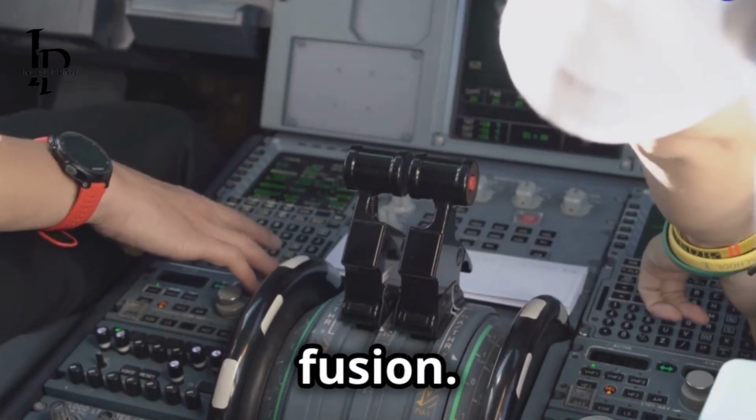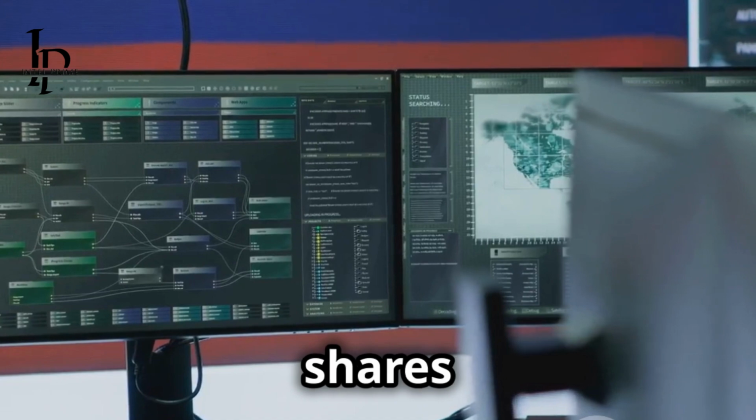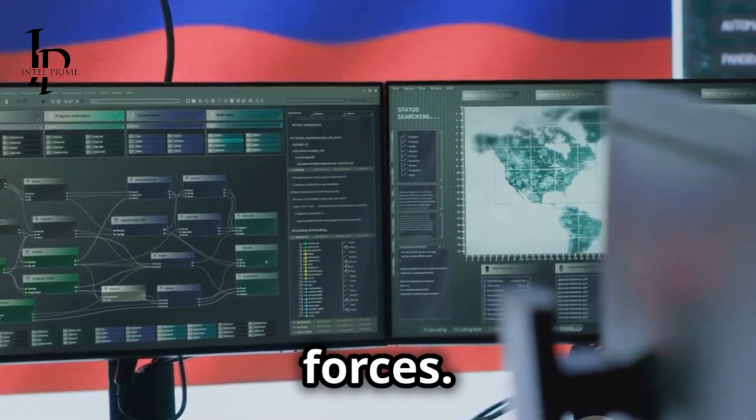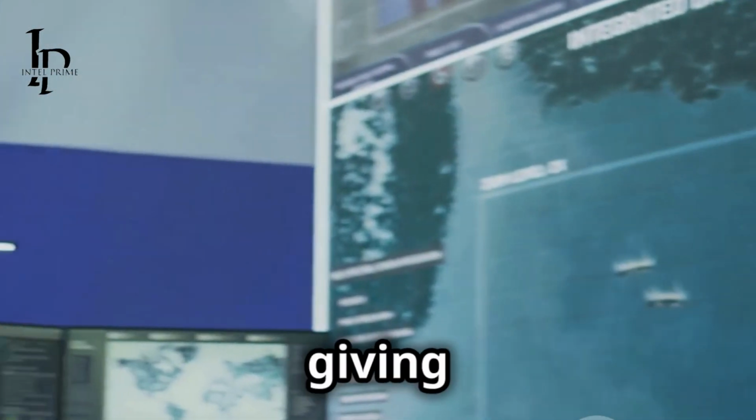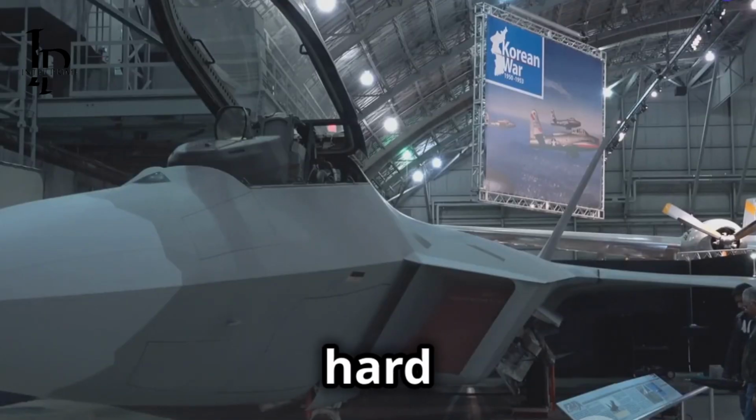Then there's the data fusion. The F-35 gathers information from all its sensors and shares it instantly with friendly forces. This creates a shared awareness, giving everyone a clear advantage in combat. This level of technology is hard to replicate.